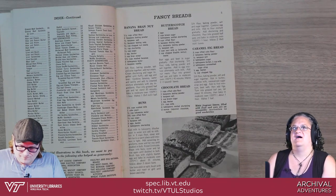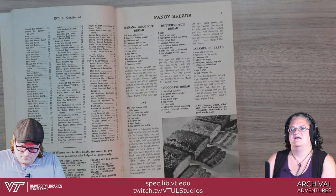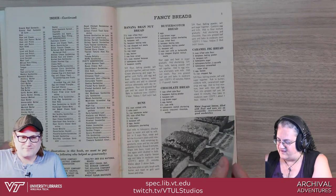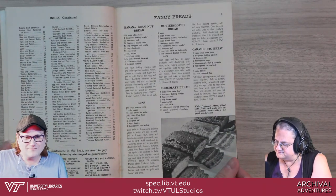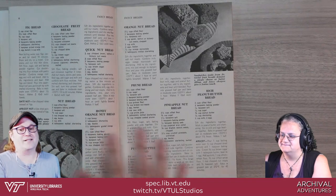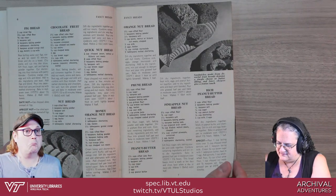So we have some fancy breads. We're going to start with some sweet stuff, some butterscotch bread. There's one I haven't really run into before. Not sure that's a thing I want. If they don't have the energy to close their bread creation, they don't get to call it a sandwich. Wait, caramel fig? I mean, open face sandwiches are a thing. Caramel fig bread.